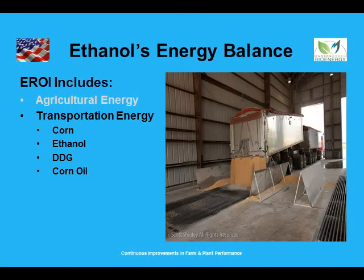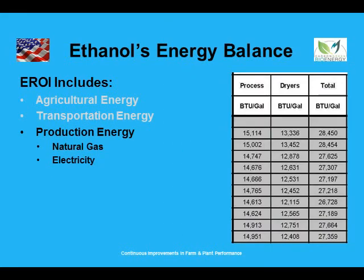Also included is the transportation energy needed to ship corn to our plant and to ship ethanol and coal products to our customers. Finally, we must include the natural gas and electricity used in our plant to produce ethanol and our coal products.